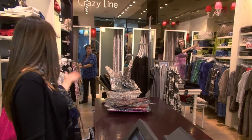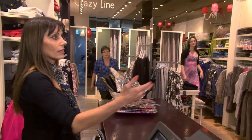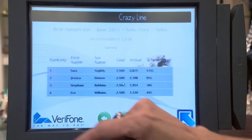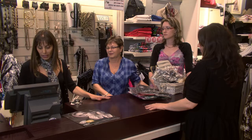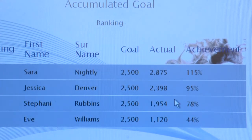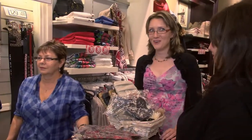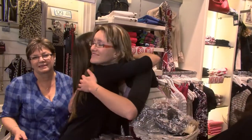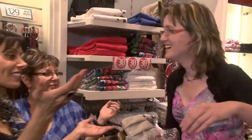VeriFone Retail 360 offers countless ways to turn your point of sale into a revenue generator. Identify good performances. Set your sales staff apart from competitors by sharing success as a team. Create a distinct motivational dynamic among salespeople by ranking them by their sold units and revenue targets in real time with VeriFone's Employee Motivation Module.